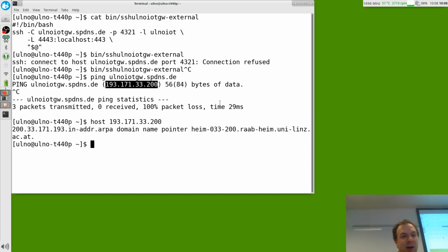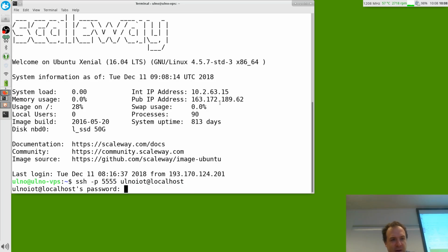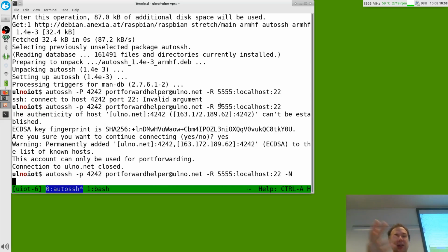So I own ulno.net. So we will log into my ulno.net account, and there I have forwarded the SSH port of my gateway in the Rapheim onto port 5555. So if I go there now, I can use IoT Empire, and you see I'm in my gateway in the Rapheim.